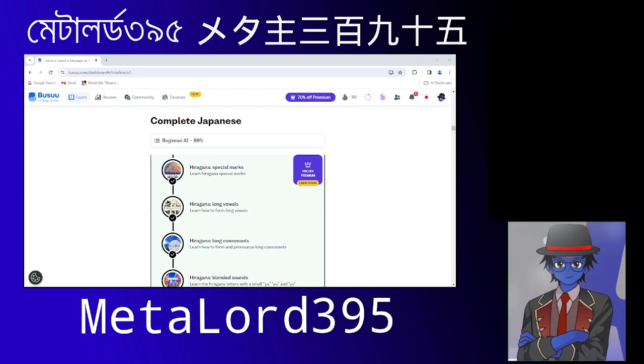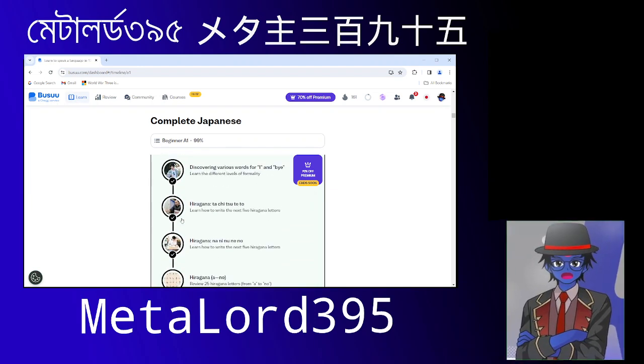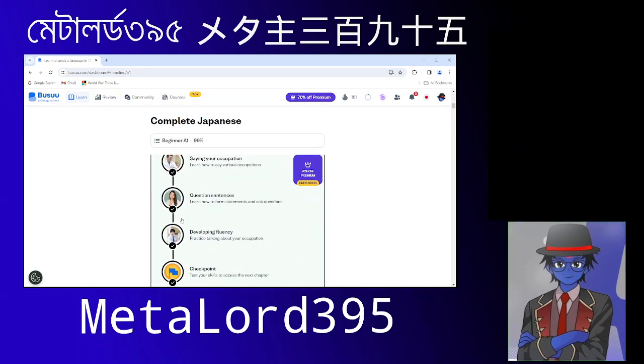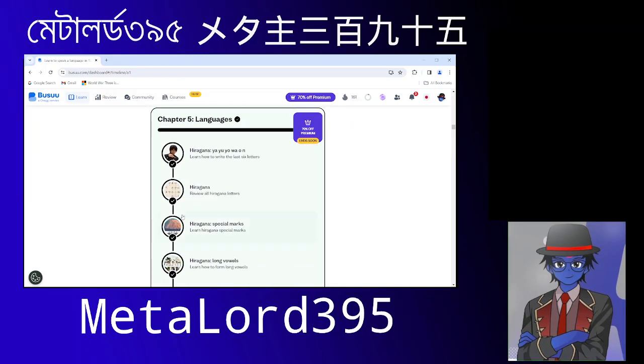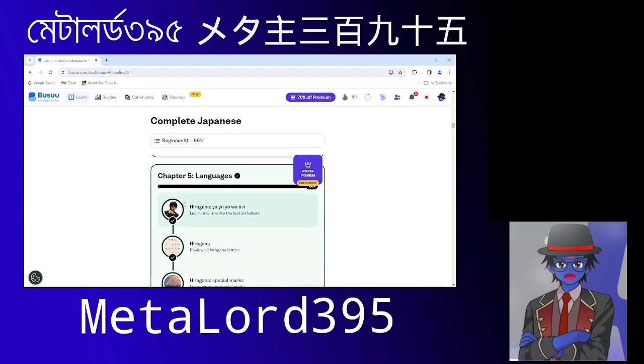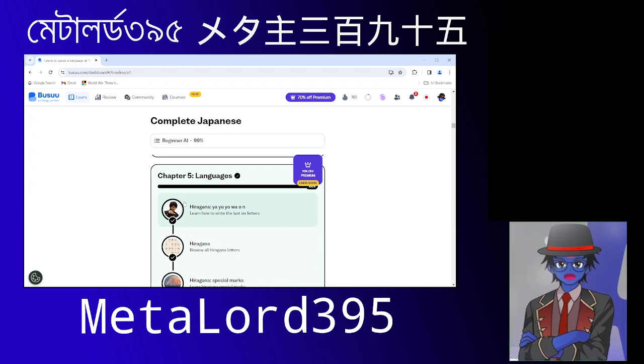So anyway, today we'll be getting into the... let's see, where are we? Last week we left off at chapter 4, and this week we'll be completing the hiragana at long last, and we might even get into some katakana this time around. I hope you are excited, because this is bound to be a fun lesson. So without further ado, let us start.